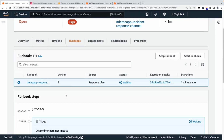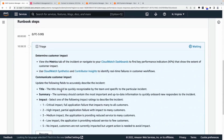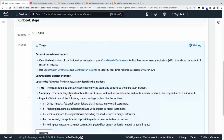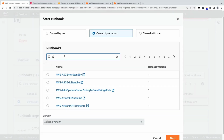You can also have a runbook that you can initiate, such as the sample one we have here for escalation, that will take you through different tiers within your incident, such as triaging the issue, performing a diagnosis, taking steps to mitigate the issue, and finally summarizing the recovery. You can also initiate another runbook if you want to. So in this case, I'm going to go ahead and start a specific runbook that will remediate the issue, and basically I will restart the EC2 instance. So let me go ahead and find the runbook.